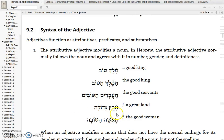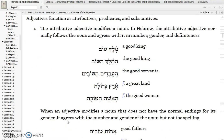And a great land would be eretz tovah. Land happens to be feminine, and therefore the adjective must be feminine. Even though land doesn't look feminine, you can tell by the adjectives that modify it that it is understood as a feminine noun. And then the good woman would be the woman, the good one, ha'isha ha'tovah. And so ha'isha, the woman, and then the good one, tovah, must be feminine singular, just as isha is feminine singular, must have the article just as the noun has the article.